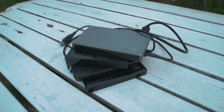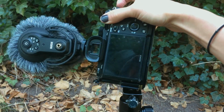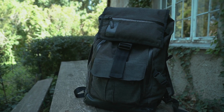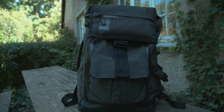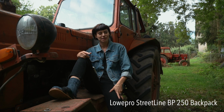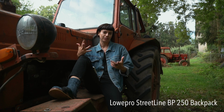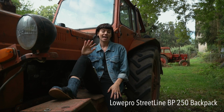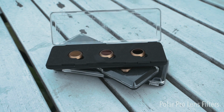batteries. 4 hard drives, headphones for editing, quick release L plate for my tripod so that I can take vertical photos for my Instagram, my camera bag, which I don't love. It's really cool because it doesn't look as much like a camera bag as a camera bag does look like, which I don't really love the look of them, but it just doesn't have a lot of space and it's not very cushioned. It's not very good for keeping your gear safe. That is for sure. My Mavic Pro drone plus spare batteries and filters for my drone.